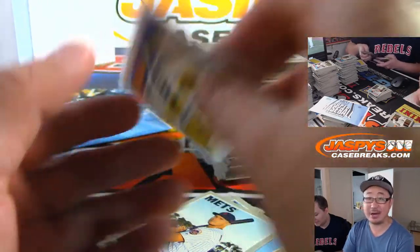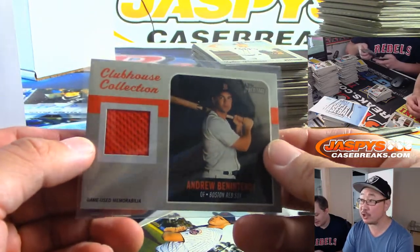Clubhouse Collection Relic, Andrew Benintendi. That'll be for Josh Pruce.